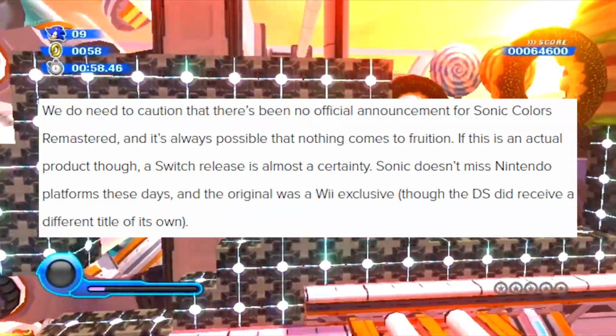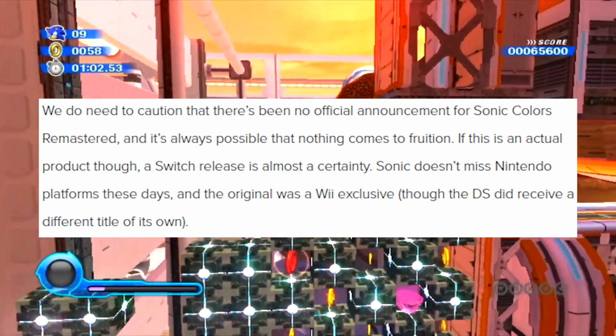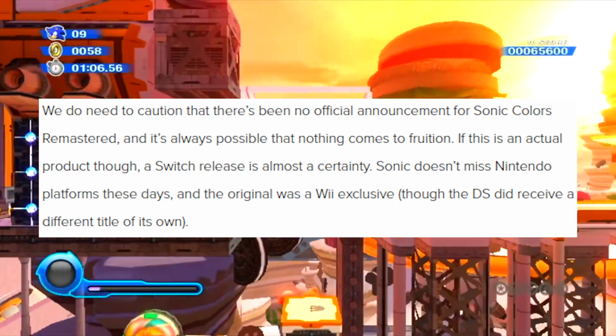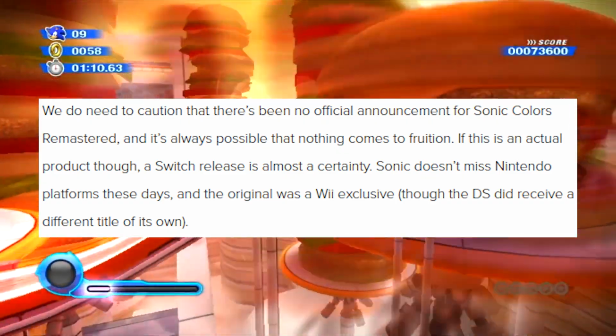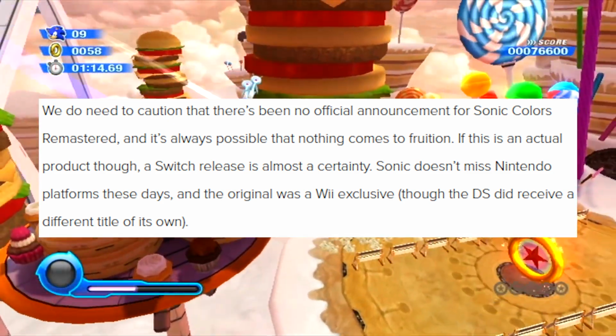remaster. We do need to caution that there's been no official announcement for Sonic Colors Remastered, and it's always possible that nothing comes to fruition. If it is an actual product, though, a Switch release is almost a certainty. Sonic doesn't miss Nintendo platforms these days, and the original was a Wii exclusive, though the DS did receive a different title of its own.